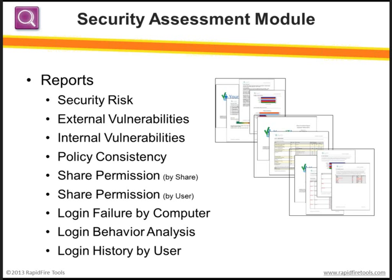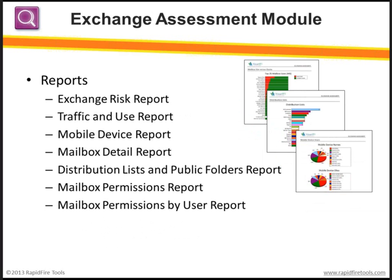A ton of great information, everything from the external vulnerability, internal vulnerability, and the share permissions, as David showed you, terrific information. The Exchange module is great for documentation, understanding what's there. We've got folks who absolutely love this report. Just to have the documentation on the environment once or twice a year is essential for a lot of larger companies. But as David was telling you, all the information you get here is essential to really scoping and understanding what's going to go into an Exchange migration project, and then of course run it afterwards to document the results of your work and get paid.